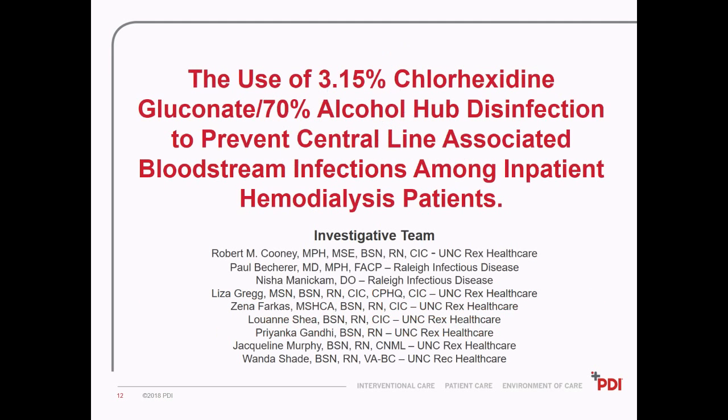So getting into this, we did a study. This is the second of two studies here. This one's the use of 3.15% chlorhexidine gluconate, CHG, and 70% alcohol hub disinfection to prevent CLABSIs in hemodialysis patients.